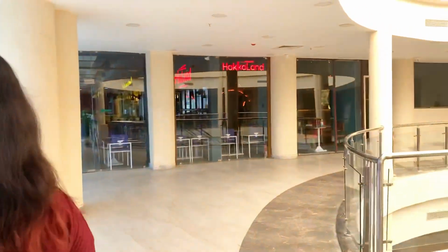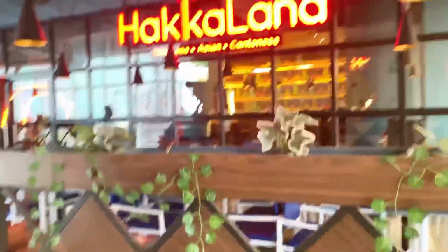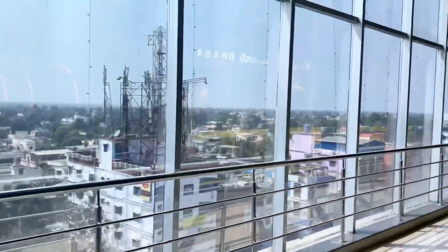So here we are in front of the restaurant Hakkaland. So we are entering there. Let me quickly show you all around. There are so many big windows from where very nice sunlight is coming. Now I'm showing you all the decoration of this restaurant. And it is decorated beautifully from inside and outside. They maintain all the protocols for COVID-19.